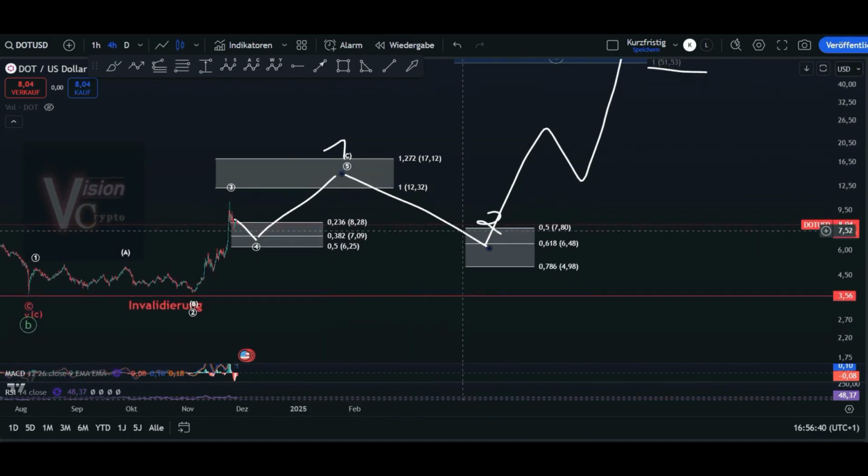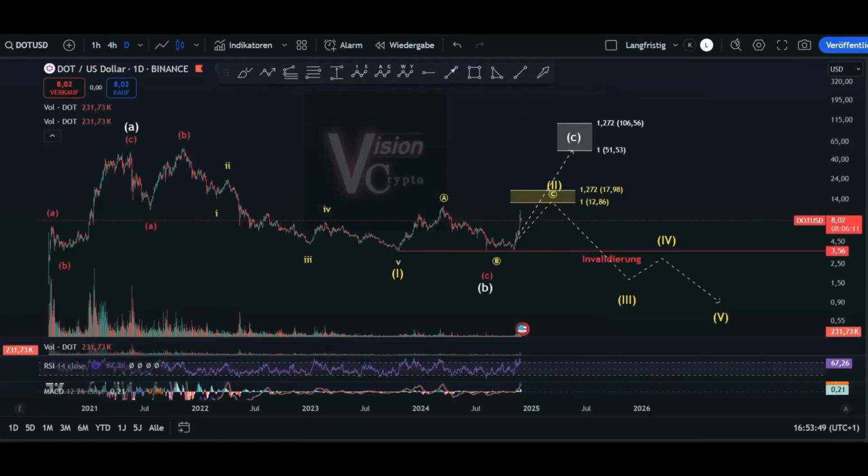But if we break through here, then it will definitely be a new bear market low, and this extremely bearish count would bring us extremely low prices that no one from Polkadot would have thought possible. That's why we hope to stay above 6.25, then this wave 5 will come, and after that it will get really exciting, and then we will definitely know down here in this area whether we can remove the yellow count from the chart, or if the white count unfortunately has to go down.